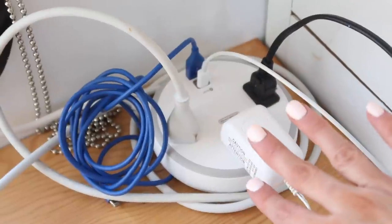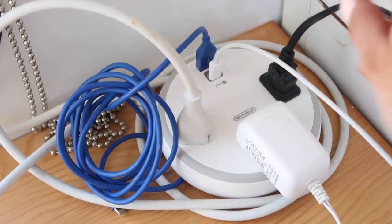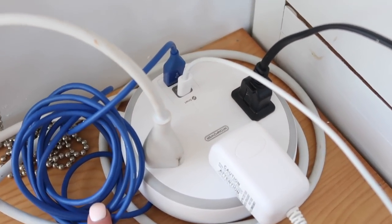Before I pull the computer back to its position, and you can't see this anymore, this is for my oil diffuser, which I'll show you in a second. This is my computer. This is my battery charger for my camera batteries. And this is my iPhone charger. And then this charges my iPad.